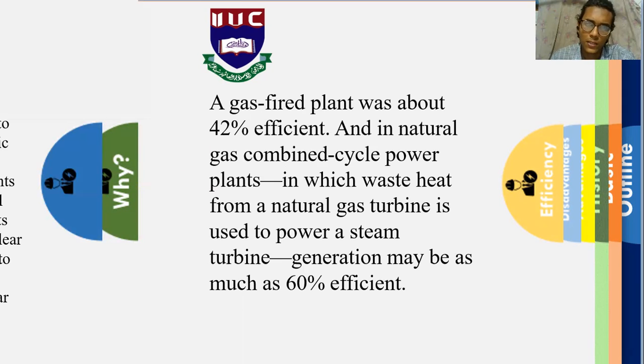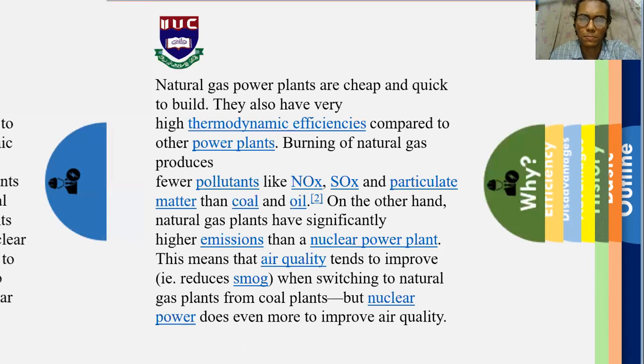Efficiency: the gas-fired plant was about 42% efficient, and in natural gas combined cycle power plants, it's about 60% efficiency. Why are we using natural gas as a power plant? So natural gas power plants are cheap and quick to build. They also have very high thermodynamic efficiency compared to other power plants.